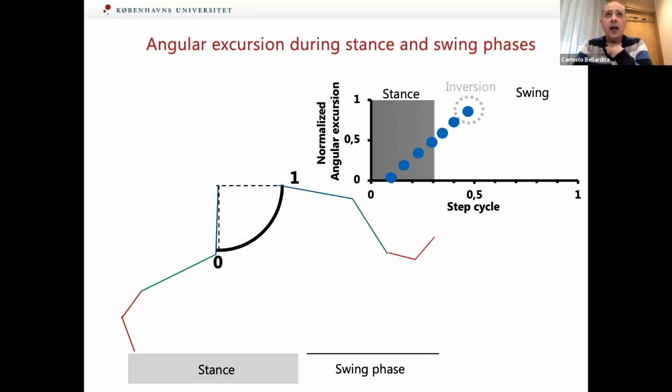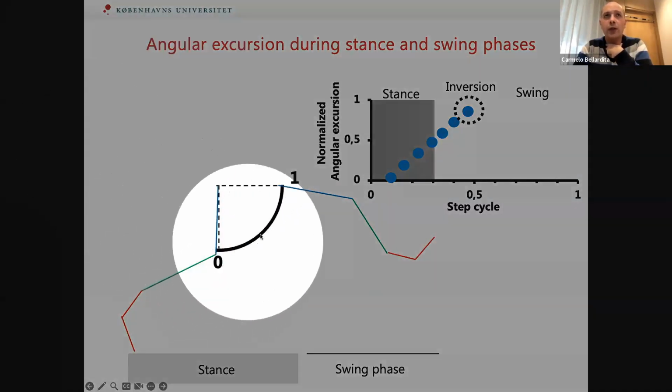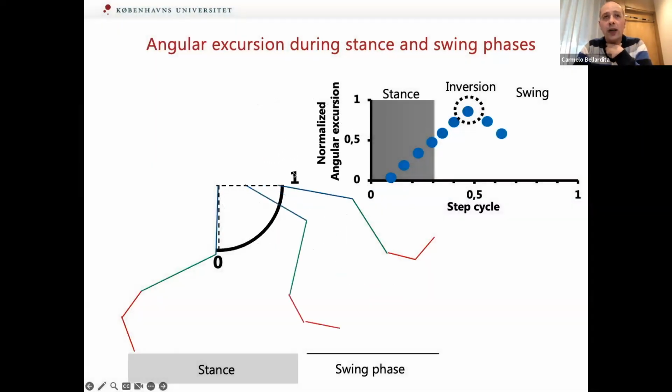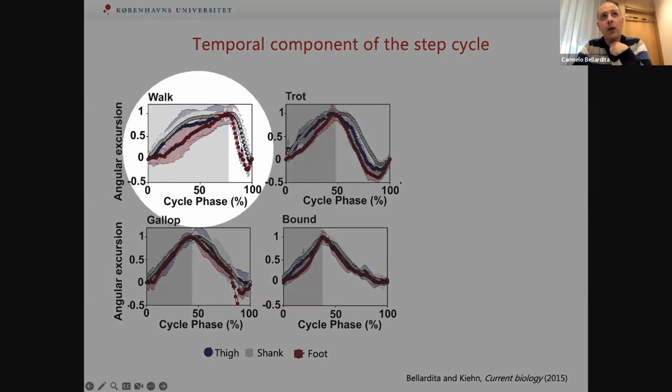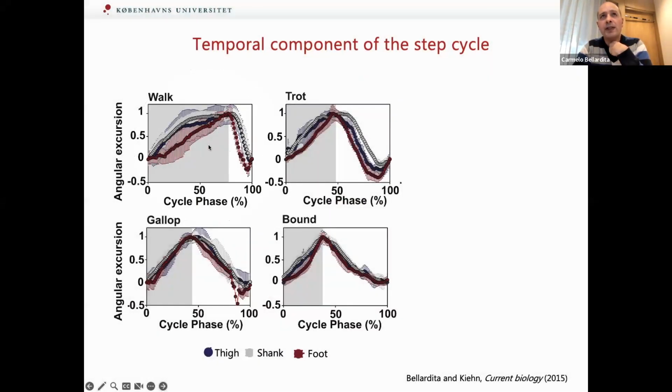In this case, we are going to look at the maximal angular excursion and how long it takes, for example, to increase the angular excursion of the thigh during the stance phase, during the swing phase, and then when it goes back to the stance phase. So we can look at this during the step cycle, and we look at this for all the mice during the different gaits: walk, trot, gallop, and bound. You can see that each of them has its own specific pattern. So each gait has a specific temporal pattern for the joint movements.